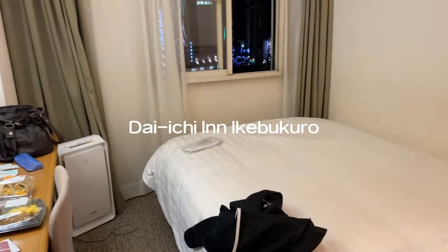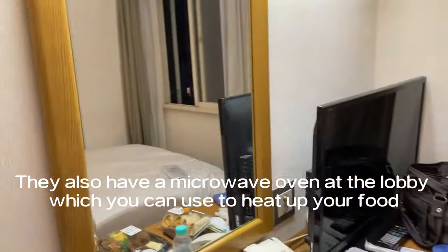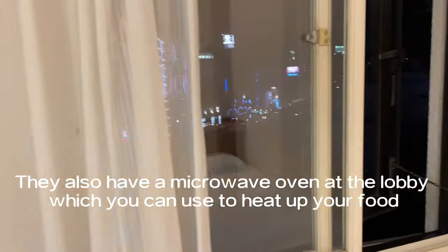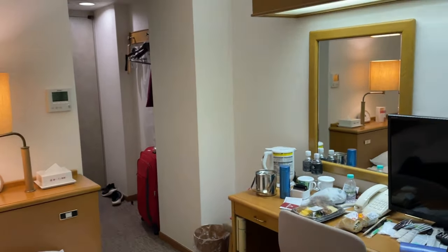So you have the queen size bed here and a table which is really messy, full of our stuff. You have the mirror right here. And then here you have a window that opens up to the night view of Ikebukuro. And that's all there is to the room. So we're staying here for 2 nights and we'll go explore Tokyo tomorrow.